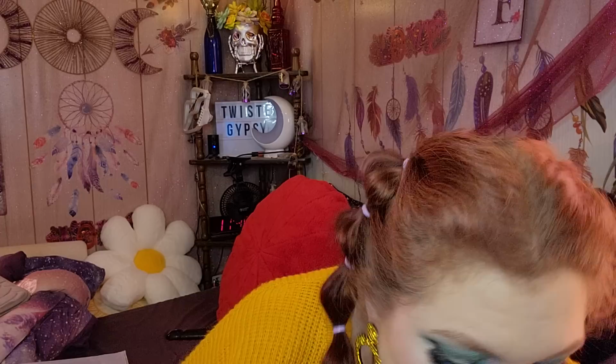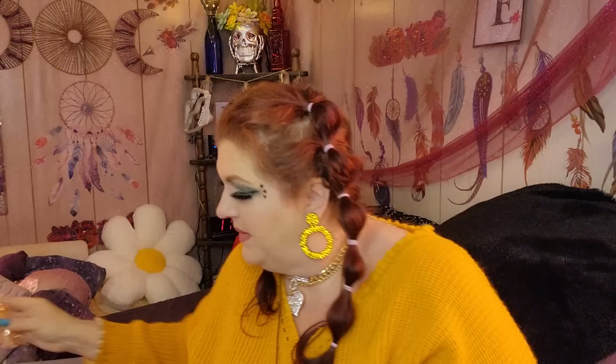Look how beautiful. Love it, love it, love it. See how sparkly? Woo, we like sparkle. We like sparkle around here. Okay, here is another necklace.